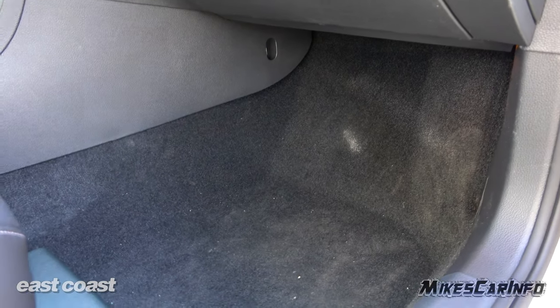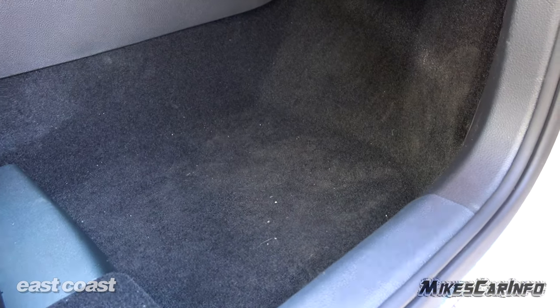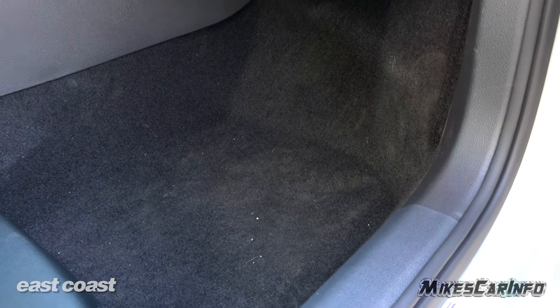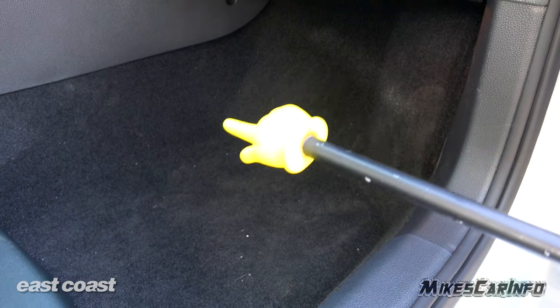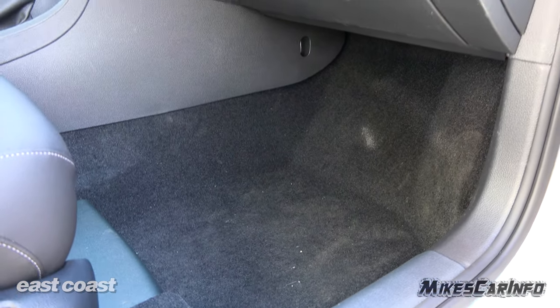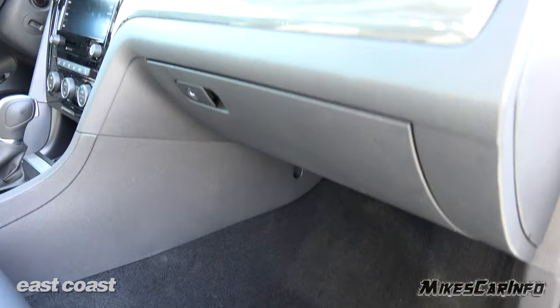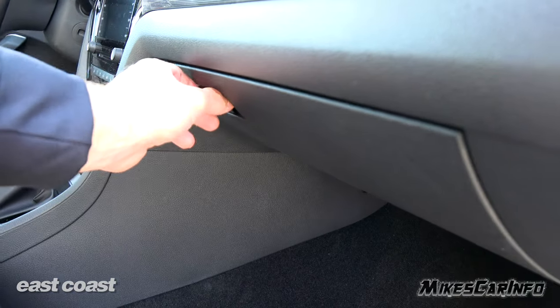All right, so plenty of legroom here, kind of wide open space. The floor mats are not in place yet, but you can see some tapering going on here and here, but overall just a wide open space for your legs. Does have a locking glove compartment.